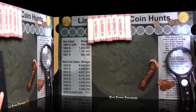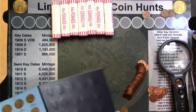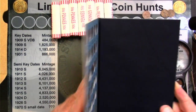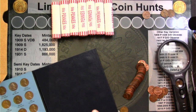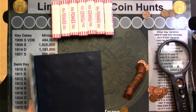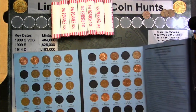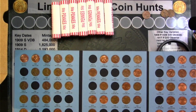Moving on. Another thing I'm doing is I'm going through this Lincoln Memorial Cent collection from 1959 to 1978 that I'm trying to fill up. I went through and marked what holes I needed to fill in the box. And as you can see here, I've got quite a few holes filled up from that one box that I opened.